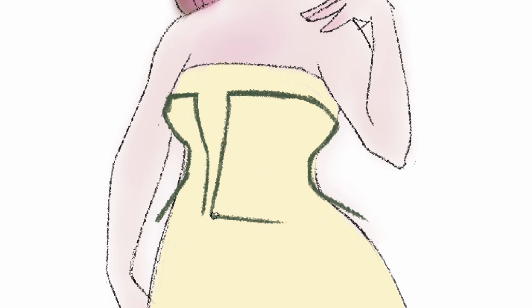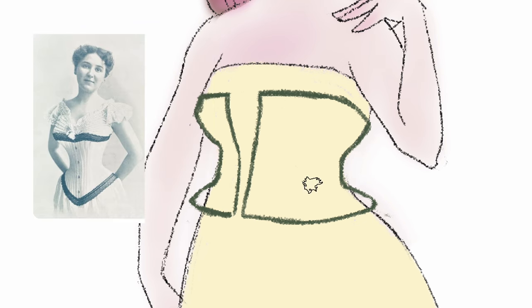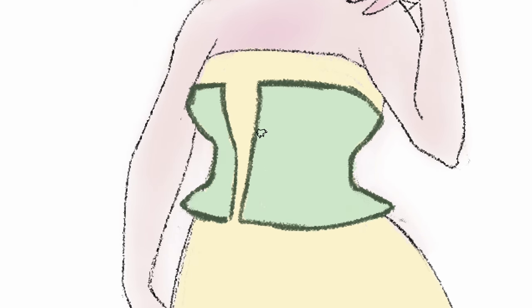So it looks like these corsets go slightly over the hips, so I'm gonna go for a late Victorian style corset. Now I've done this style a couple of times before, but I wanna make it a bit shorter, like the concept art, and I wanna try to really get a cinched waist, more than I've done before, just to really get that late Victorian silhouette.